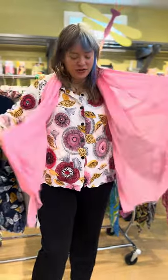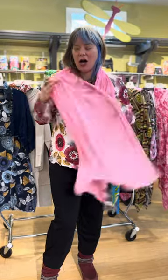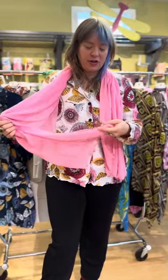We did get in new scarves from VSA. This pink one is beautiful for spring. So a good solid color. This scarf is $39.